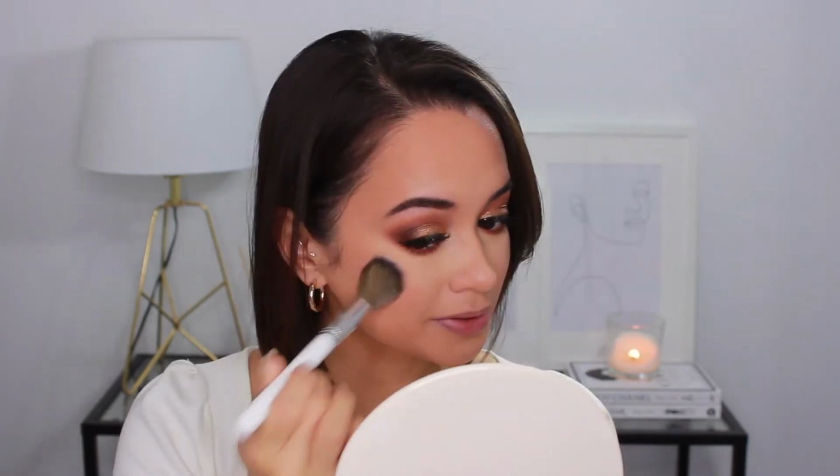Oh my gosh, I barely even tapped my brush in there, and there's a lot of product. Just applying this to the apples of my cheeks and bringing it back. I like how that looks. I probably went a little bit too intense on this side, so once again I'm going to go in and blend it in a little bit.